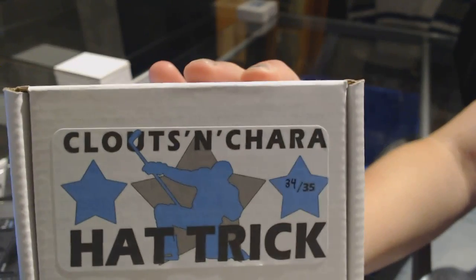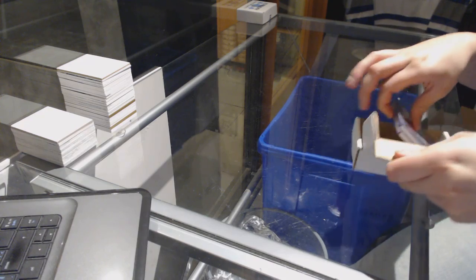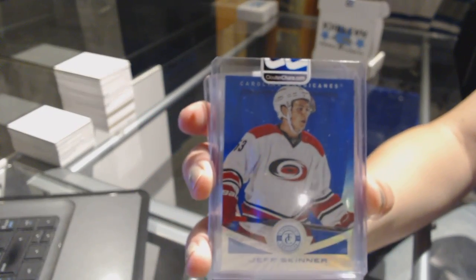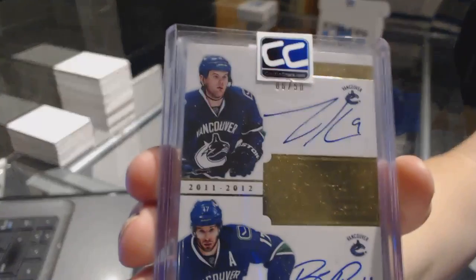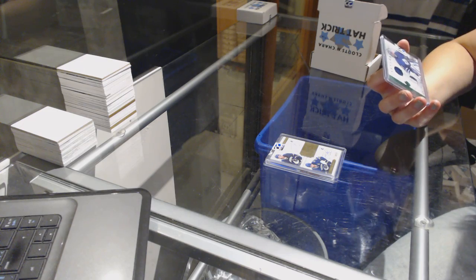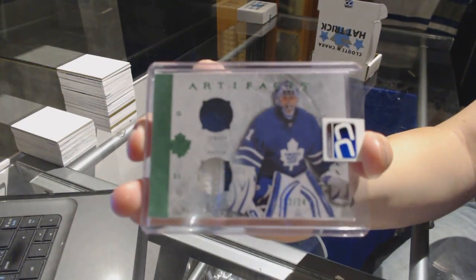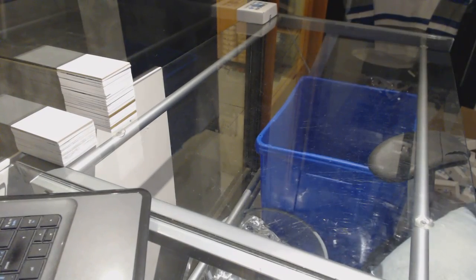Box number 34 belongs to All Ink. Jeff Skinner. We've got a Pen Pals dual auto number to 50 of Zach Parise and Ryan Kesler. And we've got an Artifacts jersey patch number 22 of 24, Curtis Joseph. All right, last box, mojo.